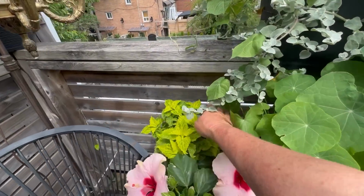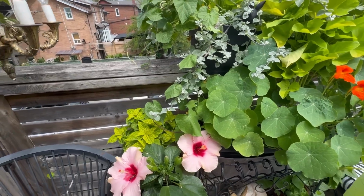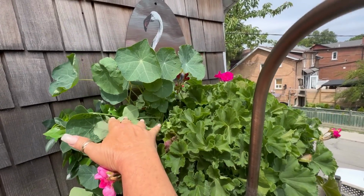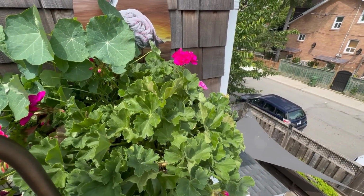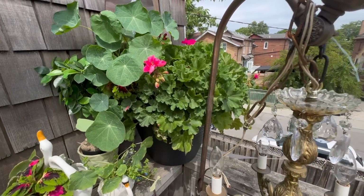My coleus is going crazy over here. And the fruit punch hibiscus is beautiful. And my geraniums have tons and tons of new buds coming. And this is what I overwinter, you guys. And look at the show I'm getting. I cut it back really hard, so it will be another show in about a week or so.